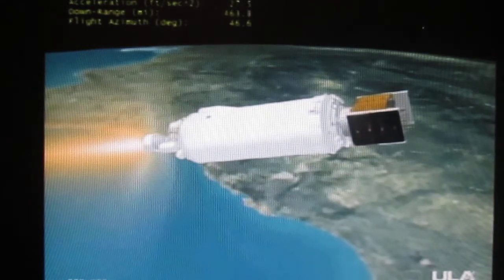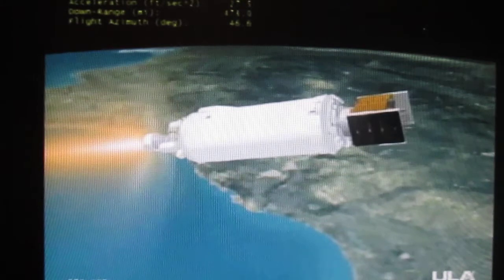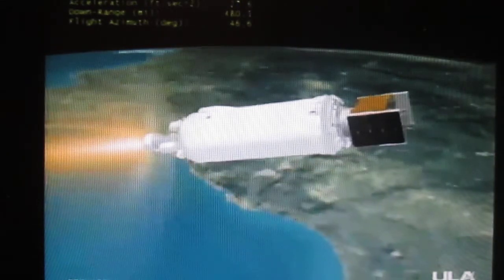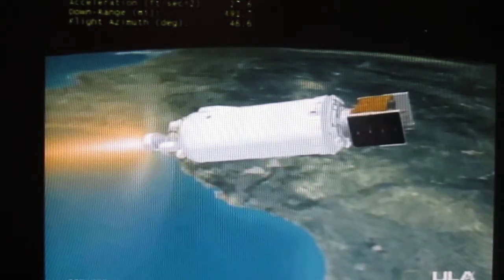Great. And looking to the near term, when does the Air Force plan to launch GPS IIF-9, using what launch vehicle? Yeah, the 2F-9 is tentatively scheduled to launch in March of 2015, and the launch vehicle for that mission will be a Delta IV rocket.